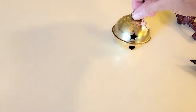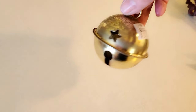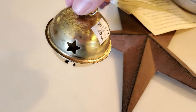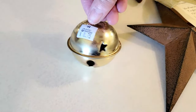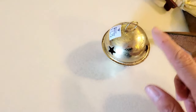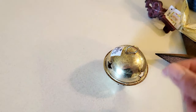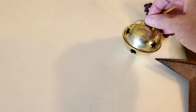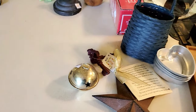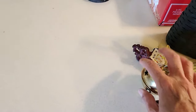And then still on the 4th of July patriotic theme, I got this and I thought it would be cute to rust it out similar to the star, because it has the stars on it, and then put some red, white, and blue fabric strips or ribbon tied on it and just have it sit with all of the patriotic decor. So that's another DIY project.